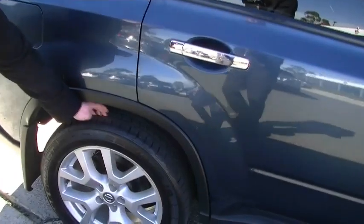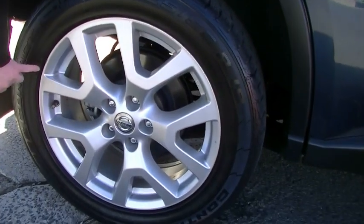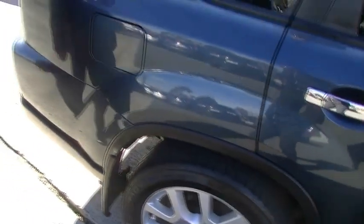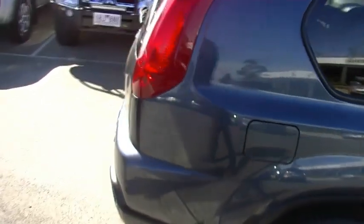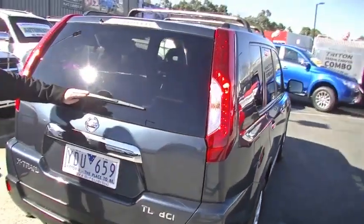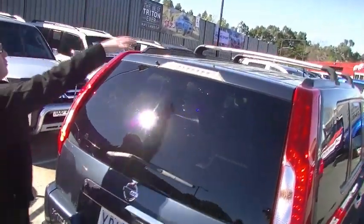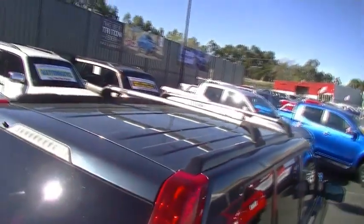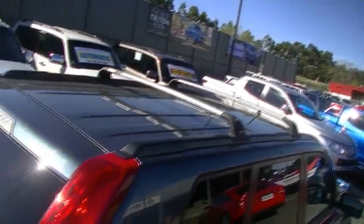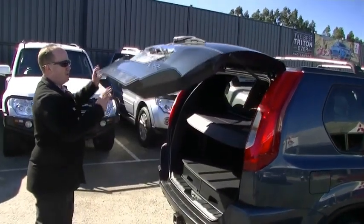Looking at our back tyre, very good tread on the back there. Looking at the rim condition, really good. A little bit of a rash there where it's been touched as well. Nothing really major. Coming around to the back, as you can see, really good. We've got our high mount wiper here as well. Got the high mount stop lamp. And then if our cameraman wants to show you the roof, because I'm a bit short and can't see up there, really good condition. We've got our crossbars, roof racks as well. Genuine product there.